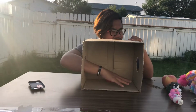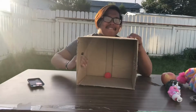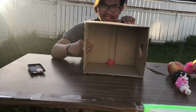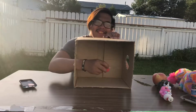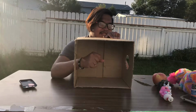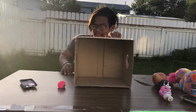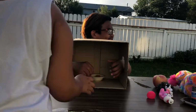That's a weird texture, right? No. Wait. God, it's so gooey. No! Wait. Yeah, I think so. Water balloon. Oh wait, no. That's weird. I'm scared. No.